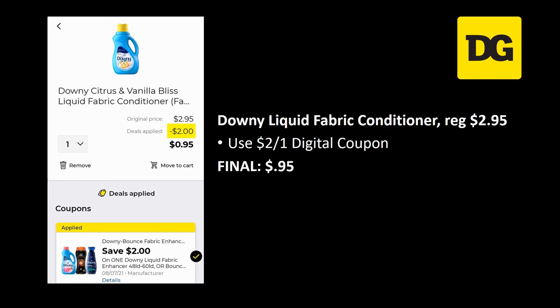And like always, before you go to check out, make sure you scan your products in store using that app to make sure those digital coupons are attaching to your product. If you do that, when you get to checkout, it'll be super easy. If you don't do that, some coupons may not attach and you don't realize it, and you'll pay more than you want to.